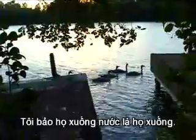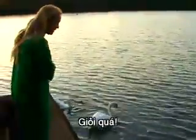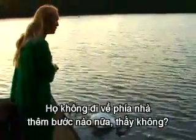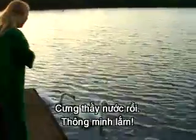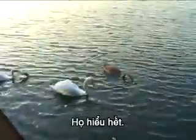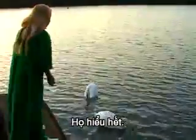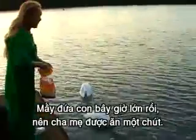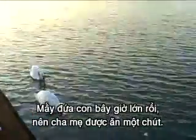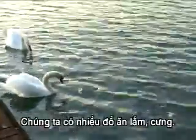You see how they understand? I tell them go down to the water, then they go down. Yeah, just a little. They did not go further to the house, did they? Yes, ma'am. Yes, very smart. They understand everything. You see the kids are grown up so they can afford to eat a little now. Before they never eat. We have a lot of food anyway, baby.